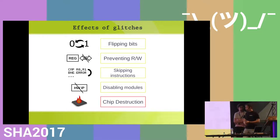Sometimes we can disable modules. So we inject a glitch, and a hardware module will just fail, JTAG, or encryption, or whatever. And sometimes we have chip destruction. So we inject a glitch, and even for a few nanoseconds or microseconds, we have an excess of voltage. It happens that maybe an internal trace of the power within the chip will be fused, will burn. So this can happen.